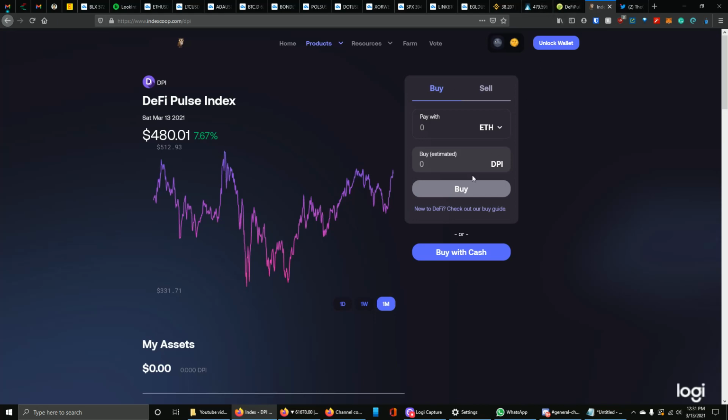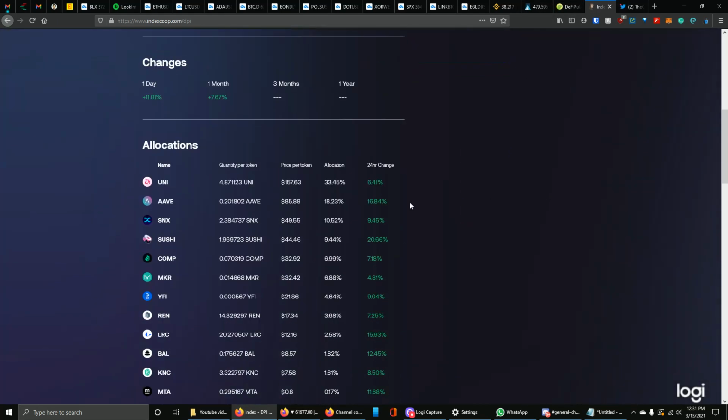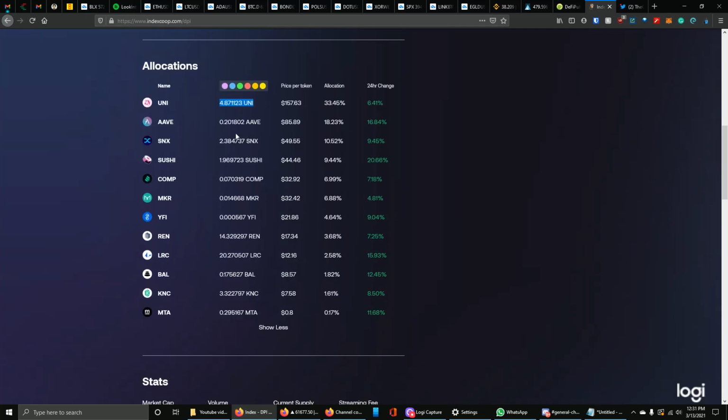Right now, I think the price is around $480, okay? And you get like 5 UNI, so for every single one DPI token you hold, you'll get this equivalent in UNI. And look, everything is up pretty nicely, right? And this is going to continue, and I like this because I don't have to own each one of these coins individually. So I picked up quite a few DPI simply because I do want exposure to a lot of these DeFi options, without taking the risk of holding them all and having to individually sell them and all this stuff. So I can simply just sell the DPI token and be on my way, right?